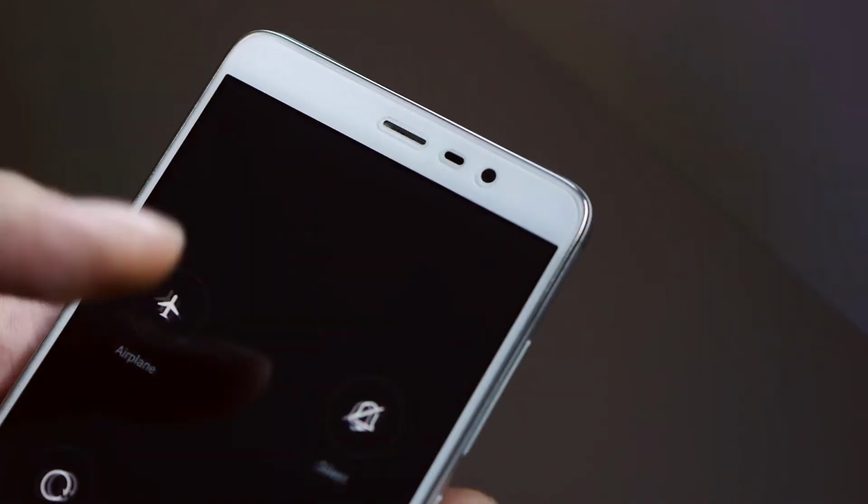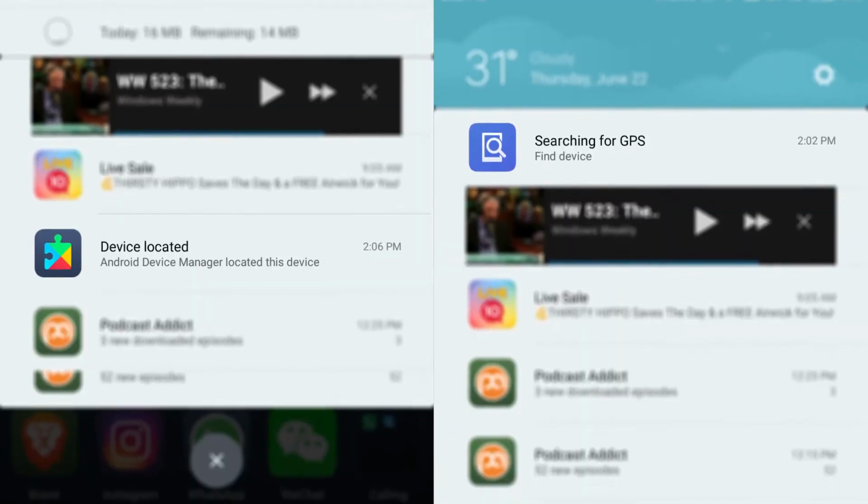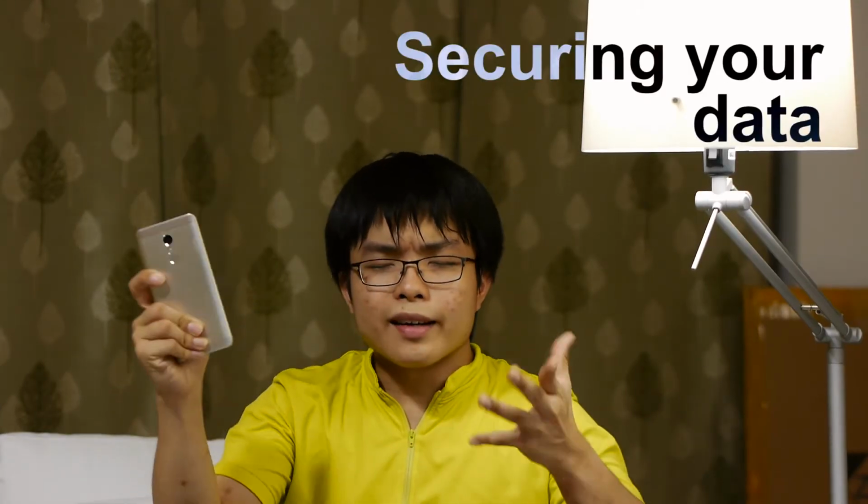So if your thief shuts down this device, puts it in airplane mode, or anything like that, you cannot track the device. Additionally, it will put a notification on your phone whenever you are tracking it, so take note of that. Now, how do you secure your data on your phone?